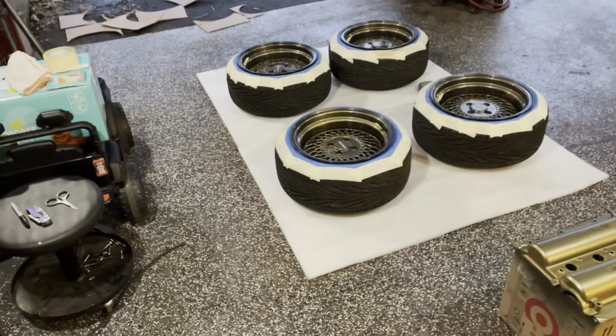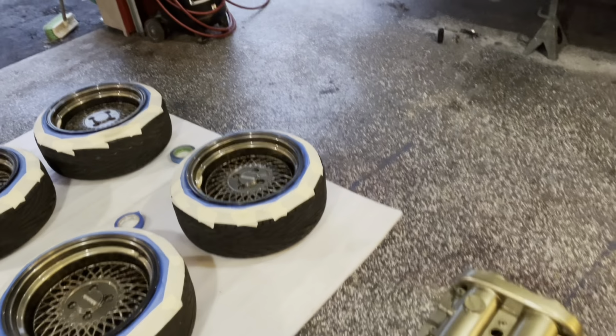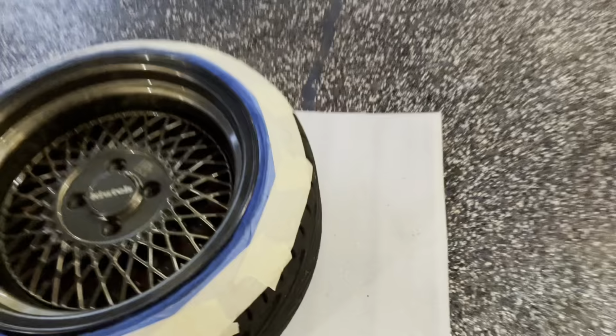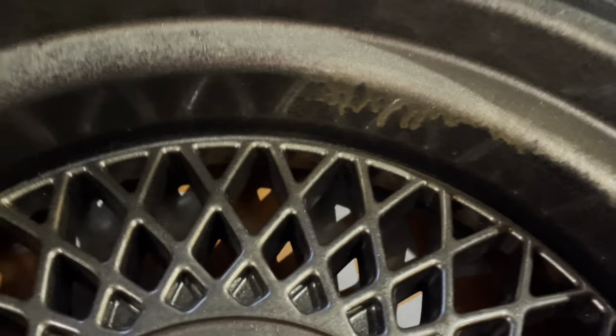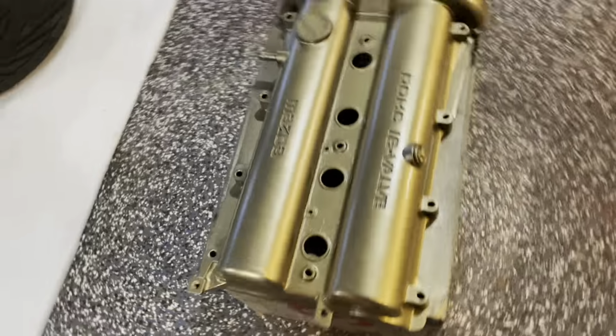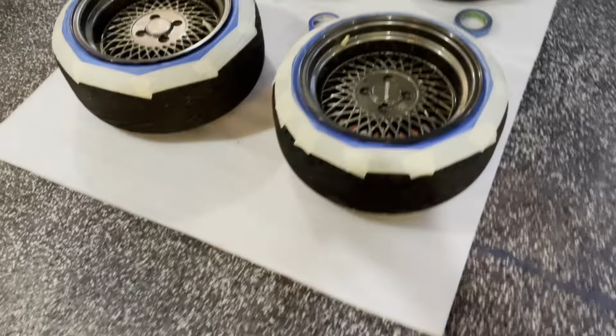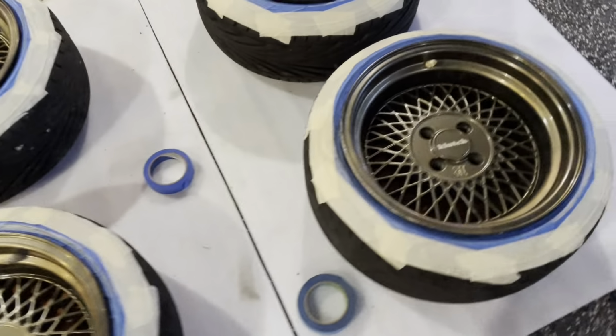Alright, well, I went ahead and got the first light coat on there. I've got a couple of runs. Obviously, it's just way too cold to be painting. But I've got some of the gold starting to go down here. The valve cover looks really good. It's more of a dark bronze color.